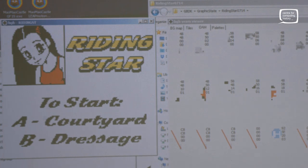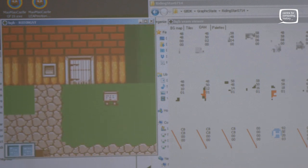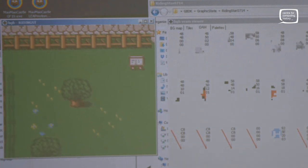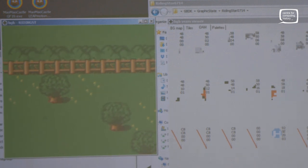Let's go have a look at the courtyard. So it's a nice little courtyard. So this is where you would go to look after your horse. You know, a little paddock and stuff. I guess you can run around here. Not much going on, it's just a map.